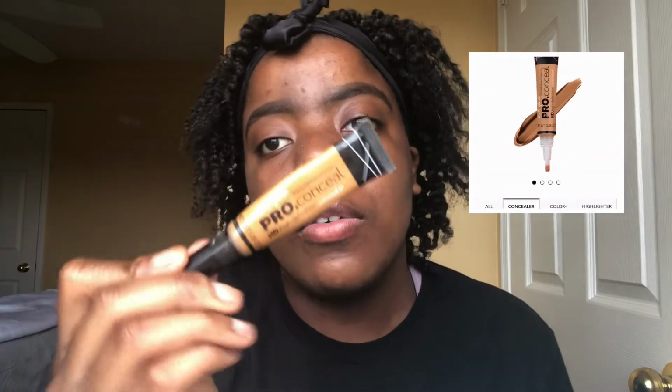Next, people, we are going to conceal our eyebrows. Before I get to the next point, I use LA Girl in the color Fawn. And we lower our ambition to the worst level of our tendency.